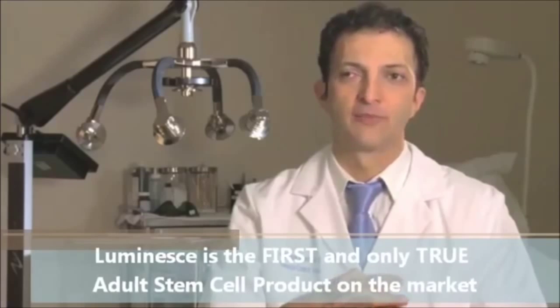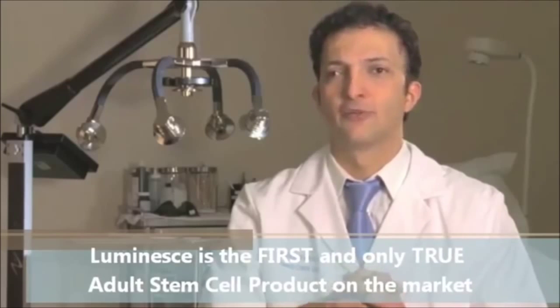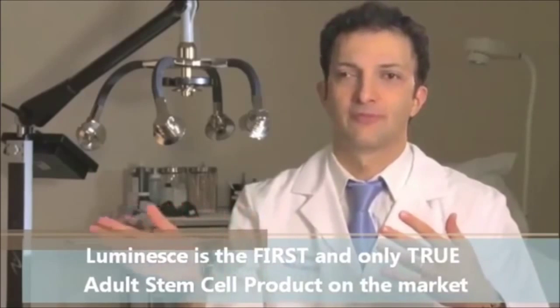In the marketplace, I don't know of anyone marketing adult stem cell products like LUMINESCE has. There are products out there saying that they are stem cell products from apples and other plants, but they're not producing the same language as your own body's stem cells are, and the language that we're using is human adult cell language. So it's a pretty unique product in that manner.